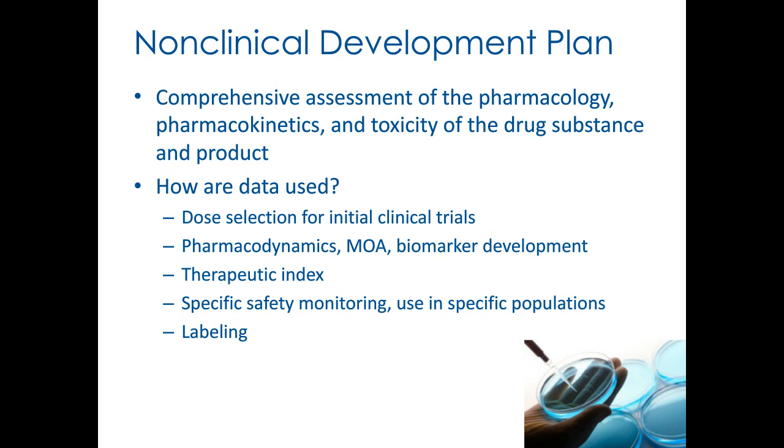And a lot of the non-clinical studies will be used to support the label, and they'll be directly supporting it: genetic toxicology, reproductive toxicology, carcinogenicity studies.